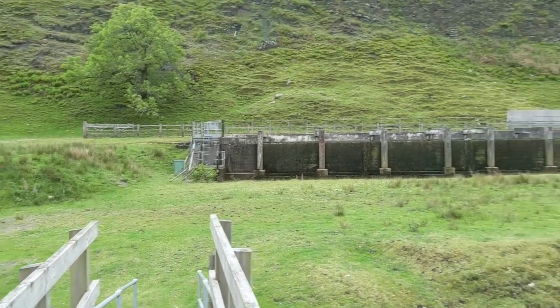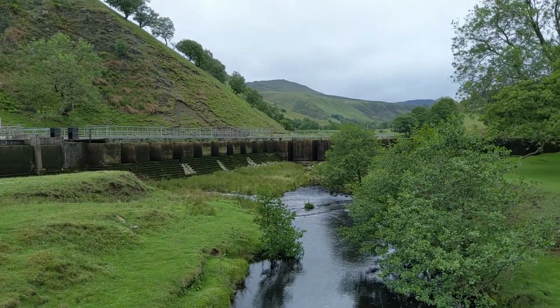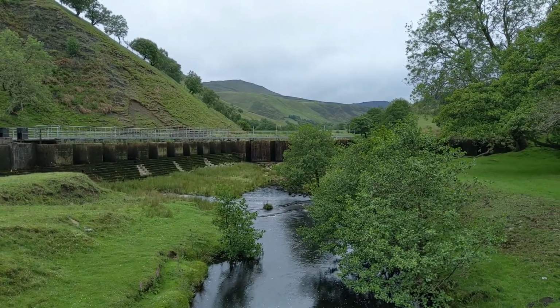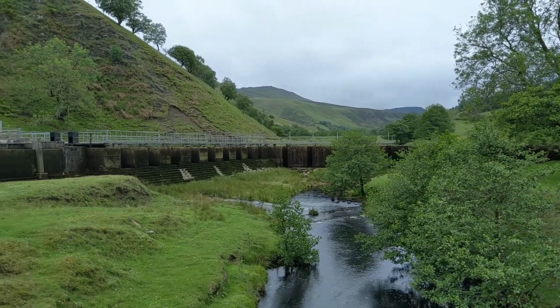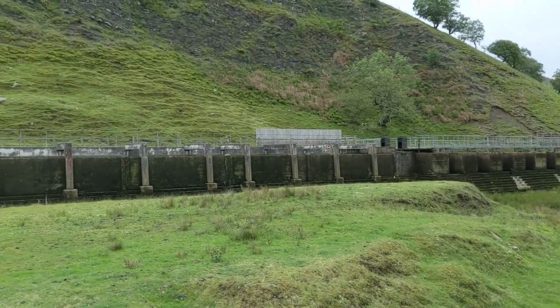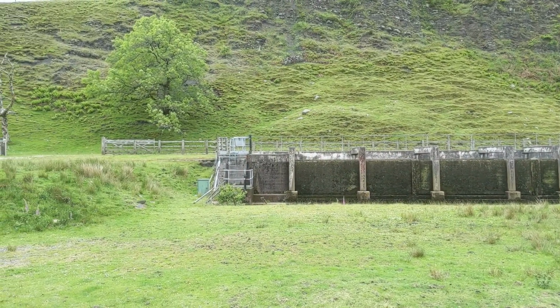Appears to be some sort of water processing. Not quite sure what it's for, but I'm assuming it's irrigation or flood control maybe. Could even be water processing, I don't know. Right, time to head on.